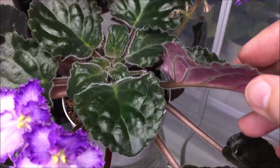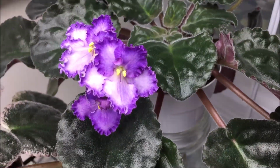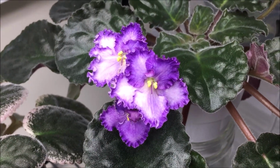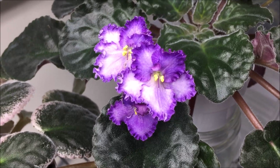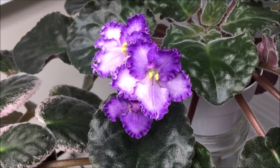Beautiful dark red color, look at this. So pretty. And the blooms are also very pretty. They are single pansies that are kind of purple, lighter purple or lavender in the center, and they have dark purple ruffled edge around each petal.